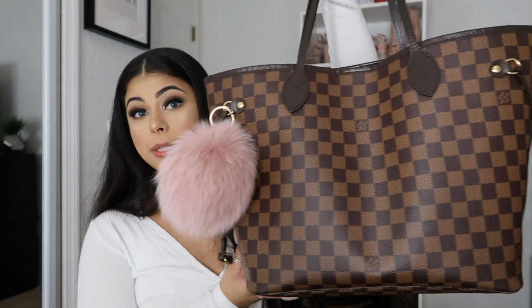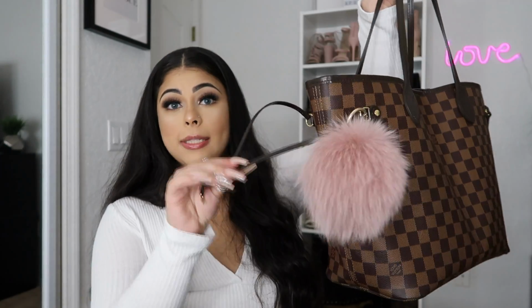One other thing about this bag is that you can make it look different. They have little straps on the side right here that you can, let me show you guys rather than me explaining it.